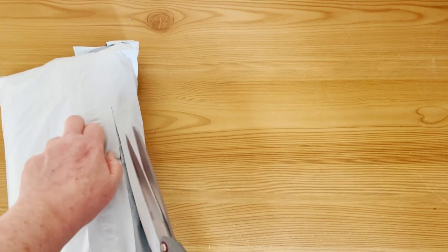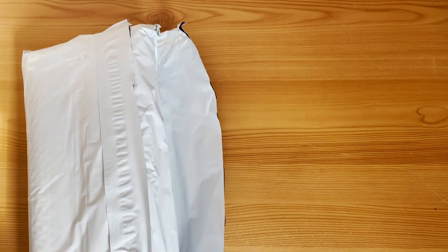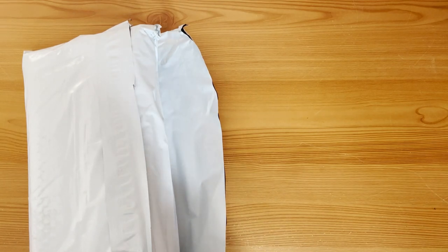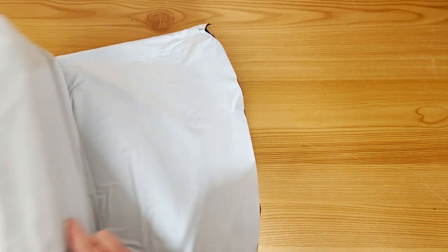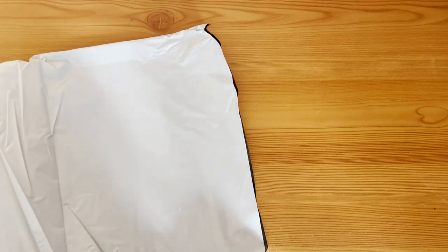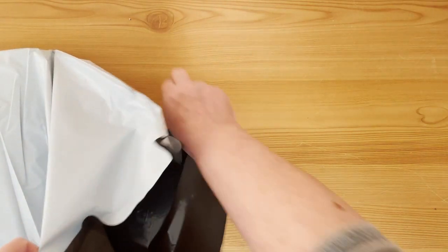I'll link down below the site that I got this from. I just picked up the first random box that I found. I didn't want to get one that had too many, just in case there were a lot of rubbish ones, which there probably will be, but I also didn't want one that only had two or three in them. I wanted not too many but not too few, and I thought six was a good number.